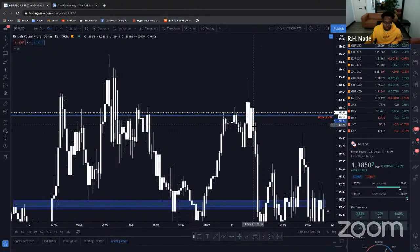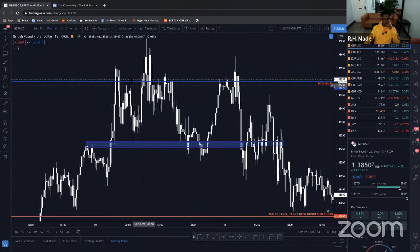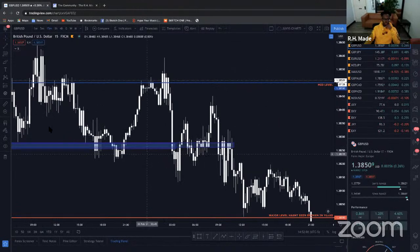So I wanted to take it to the next major level here, but as you can see, it didn't go there. So sellers were definitely around here, definitely trying to defend this price to sell it back down. All right, so this is what sellers wanted. Sellers got in over here, right? They tried to take it down to this major level right here, which they did. And as you can see, it started to downtrend. All right, so right now, buyers were out of the trade, and sellers got into the trade.